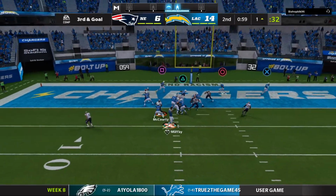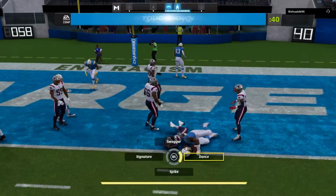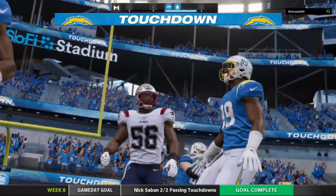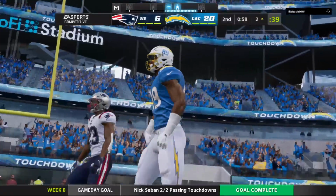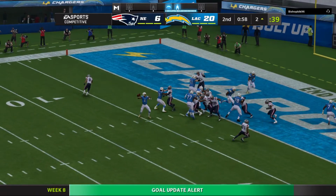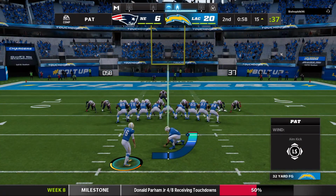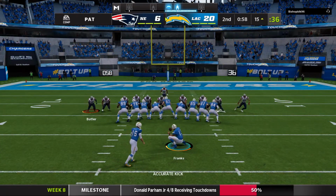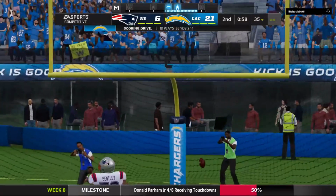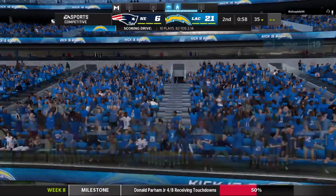Play fake. Murray. He's got his man. It's caught. Touchdown, Chargers. Donald Parham with his 2nd touchdown of the game, 4th of the year. And the Chargers are going to add on to their lead. Extra point good by Hopkins. And the lead is up to 15 now.